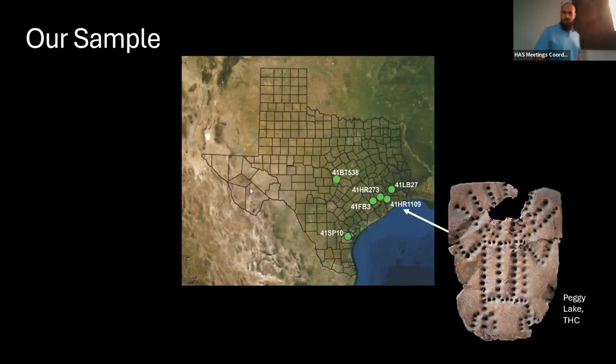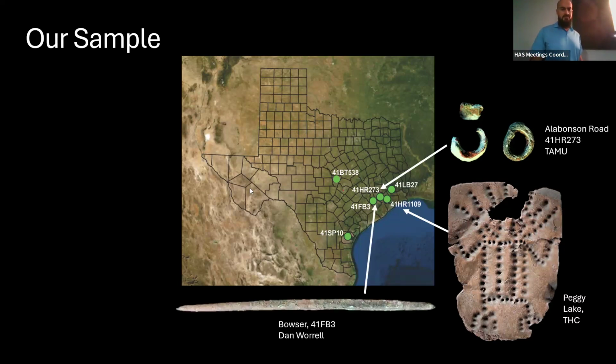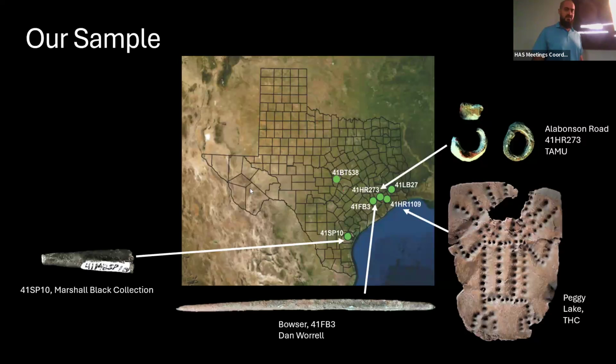Okay, other copper items, these neat little copper beads from Alabonson Road, that's on White Oak Bayou, North Houston. Texas A&M had that in their collections. They did some excavation there in the mid-90s. The Bowser site, which Houston Archaeological Society excavated, has this really nice, very large awl that was associated with one of the graves there. This thing, which I think came from San Patricio County. This was something that Linda Gorski had because Marshall Black from HAS way back when had this little collection, and there was a copper item in there.